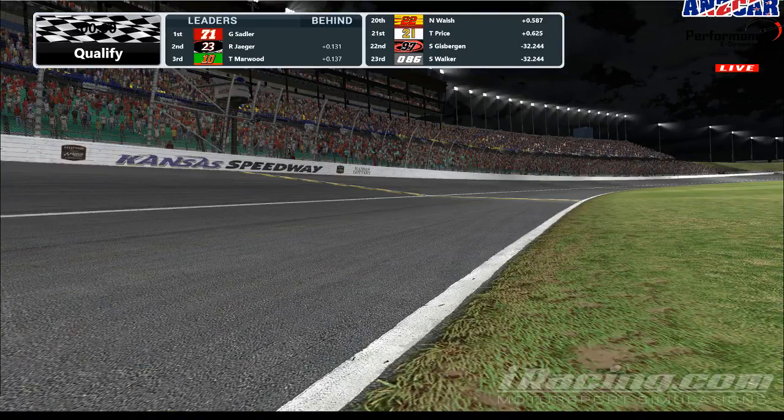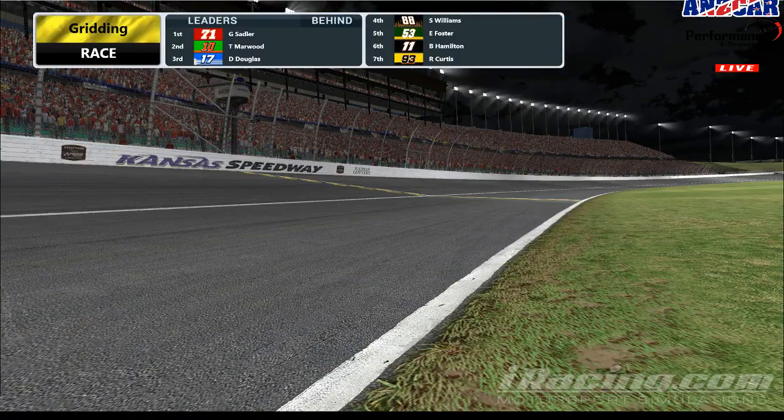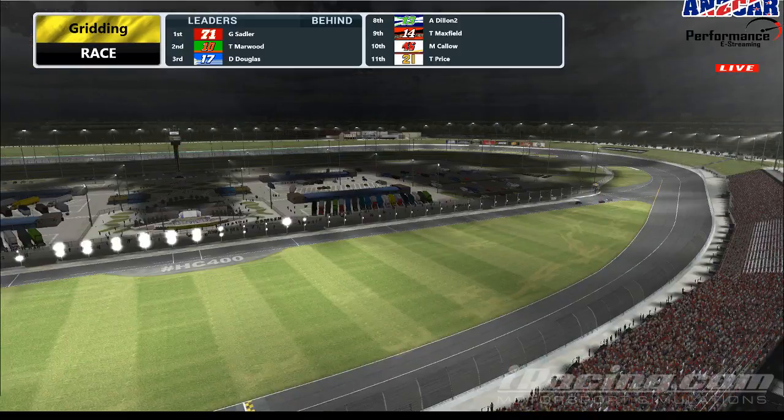All right, so it's the end of qualifying. Let's have a look and see where that leaves everybody for Heat 1.